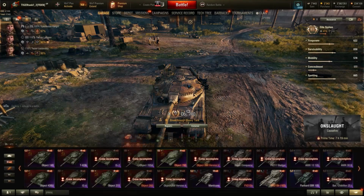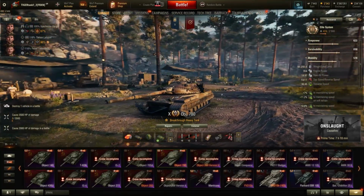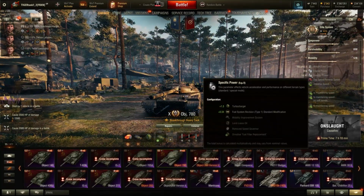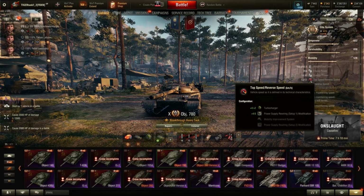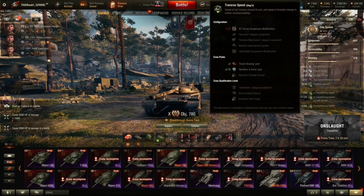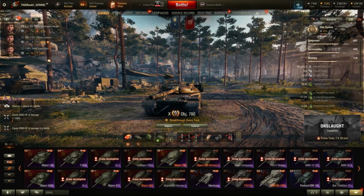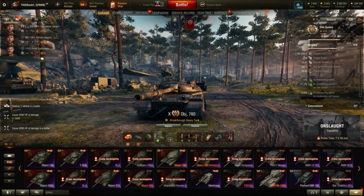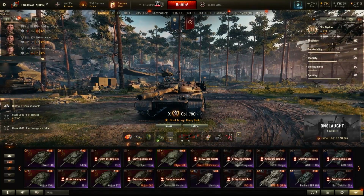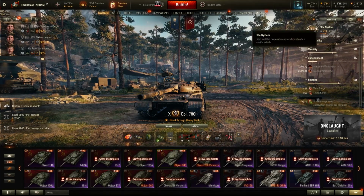But overall, the armor does hold up, especially since you do have some crazy mobility with this thing. As you can see, the specific power to weight ratio is decent. Your top speed is really nice with 53 kph. And then you have the traverse speed, which is okay for a heavy tank with 36.45. So generally speaking, this is a vehicle that will get you from point A to B in a very quick fashion. Concealment and spotting, we don't really have to talk too much about it.